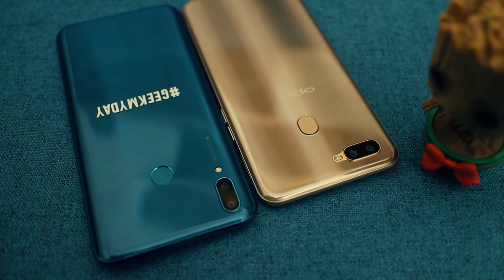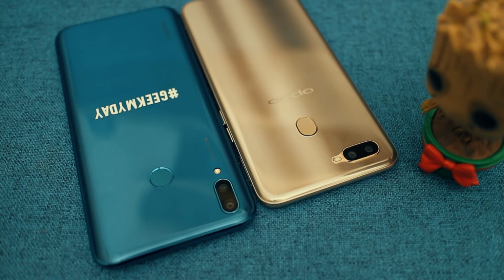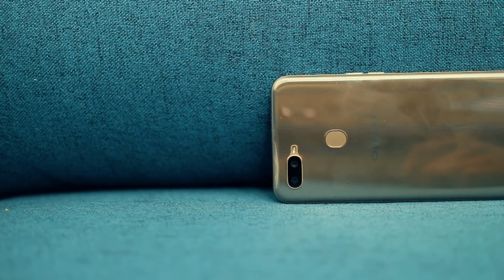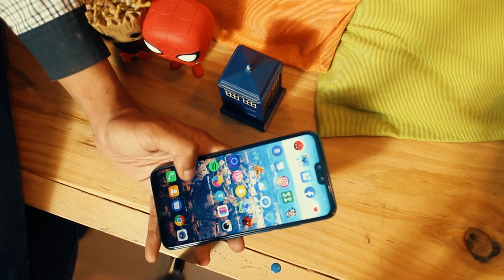So now it's time to conclude. It's time to make a decision. Which of these phones should you get? The Oppo A7 has a better, more visually appealing build, better camera, and better battery, while the Y9 has a much better display and much better performance.